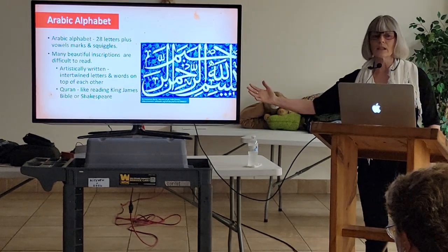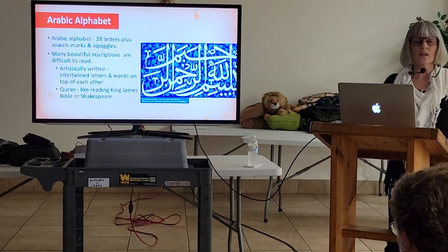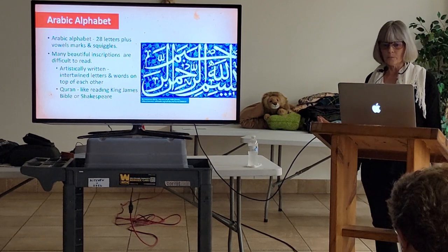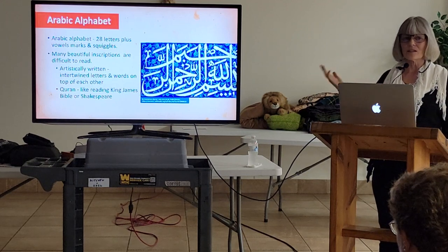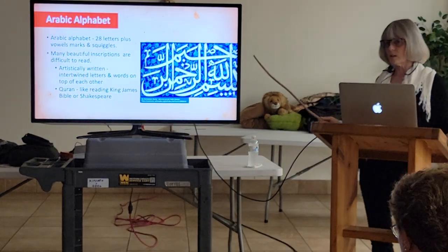most of these beautifully calligraphed inscriptions are from the Quran. And so it's like reading the King James Bible, or maybe it's like reading Shakespeare. It's really, really old Arabic. So unless you are somebody who really understands to be able to read Arabic, it's going to be difficult for many people, except for this phrase right here.